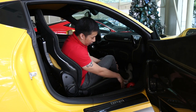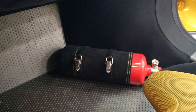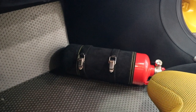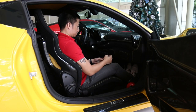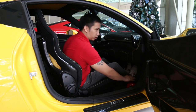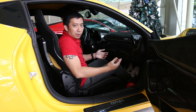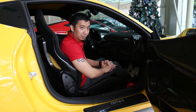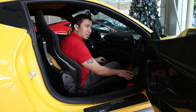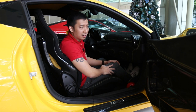As we go inside the 458 Italia Speciale, first thing you will notice is on the passenger side, you have here a leather-wrapped fire extinguisher. It robs the passenger's legroom by a little bit. I mean, there's really not much legroom left, but with this fire extinguisher, it decreases it a lot more. Now, I could understand because the Speciale is made to go on the track, and that's the reason why there is a fire extinguisher here. But for daily use, this is a little bit of an overkill. Not that you'd be using your Speciale on a daily basis anyway.